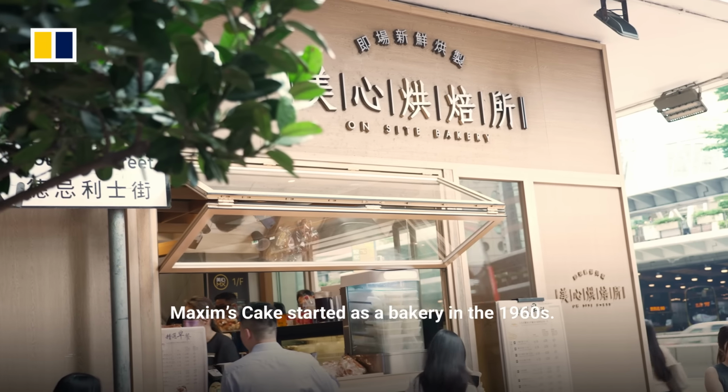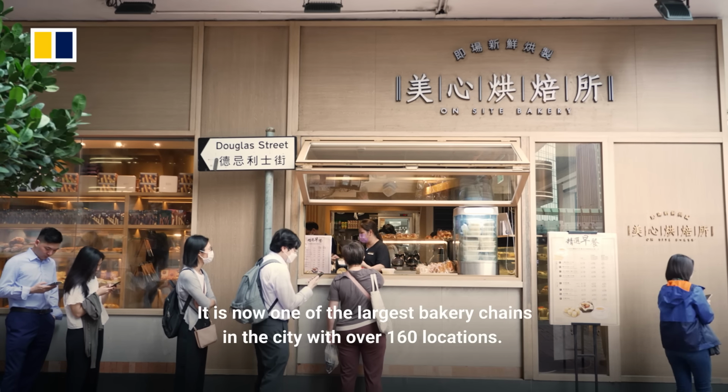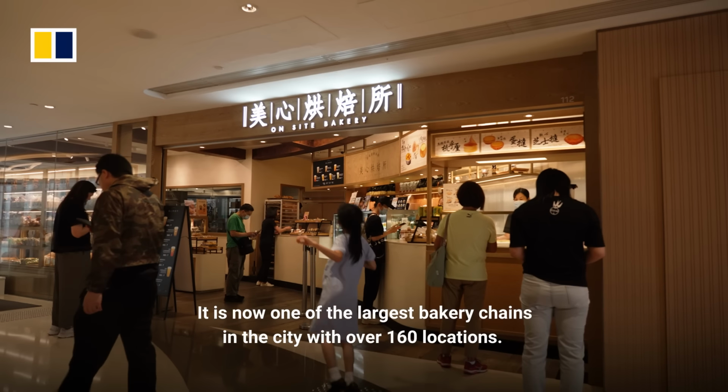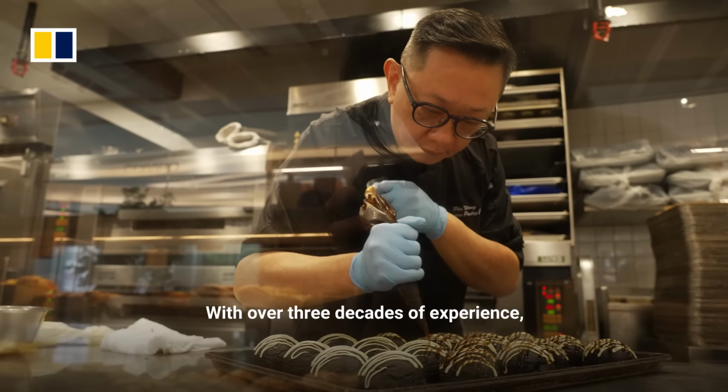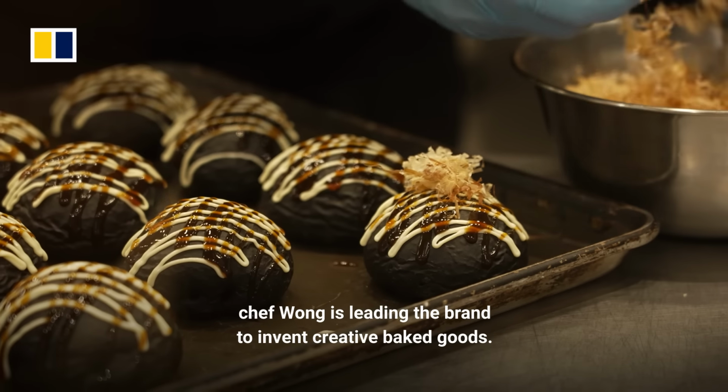Maxim's Cake started as a bakery in the 1960s. It is now one of the largest bakery chains in the city with over 160 locations. With over three decades of experience, Chef Wong is leading the brand to invent creative baked goods.